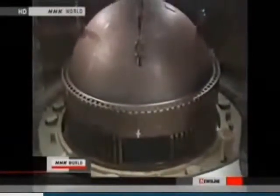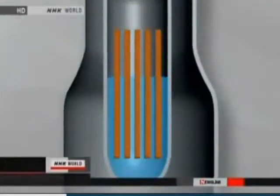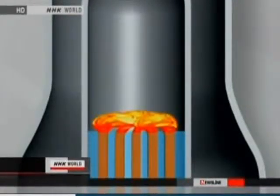This is what a nuclear reactor looks like. The uranium inside the fuel rod inside the reactor undergoes nuclear fission. The rods emit heat, generating energy. Usually water cools them to maintain their temperature at 270 degrees Celsius. But if the cooling fails, the temperature could rise to over 1200 degrees. This temperature is hot enough to melt the fuel rods.